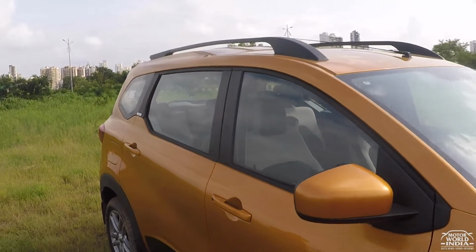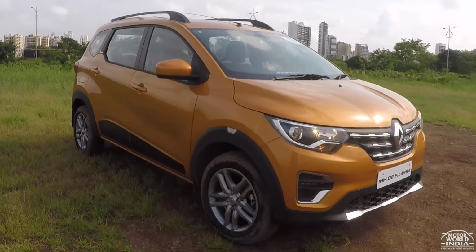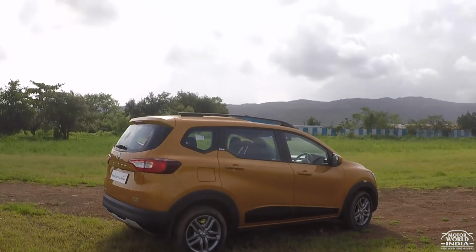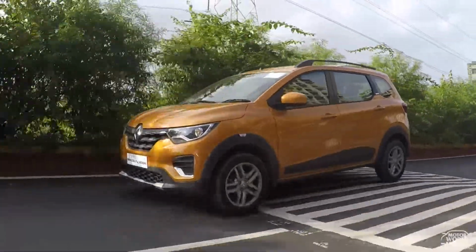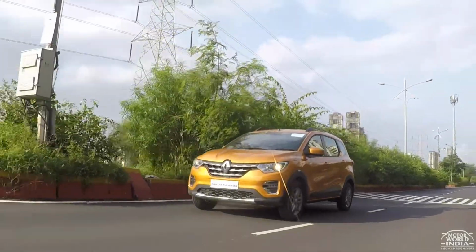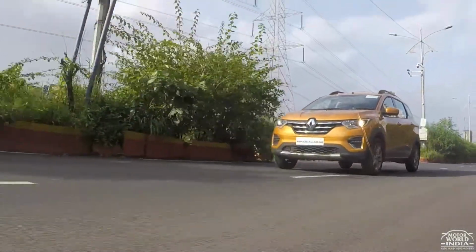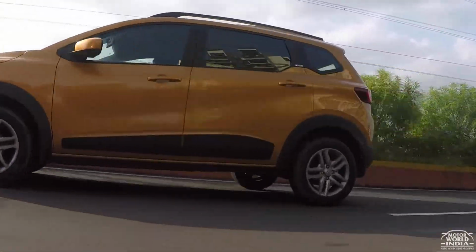The Triber is a very good looking car in terms of design and styling. From the front, it looks like a compact SUV, but when you look at it from the side, it looks like an MPV. With the overall length just under 4 meters, it falls right under the sub 4 meter line of cars, giving it the tax benefits. Having said that, the Triber has its own identity.